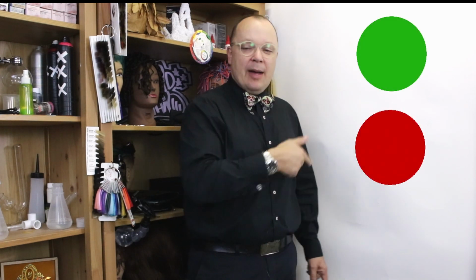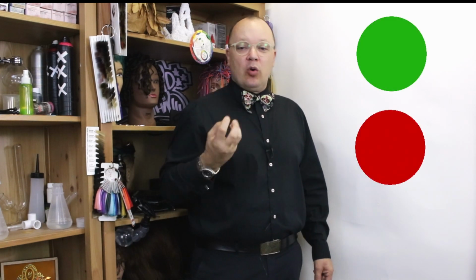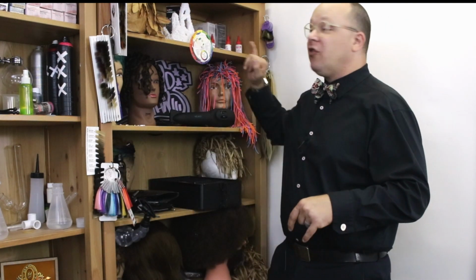Are you surprised with how much darker the red one is once we take the color away than the green one? Let's put the color back. The reason this happens is because cool colors absorb light and appear darker to the naked eye, and warm colors reflect light and appear lighter. To determine warm and cool colors, we refer to our color wheel.